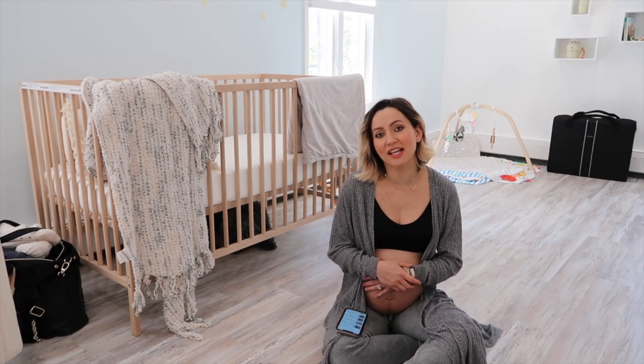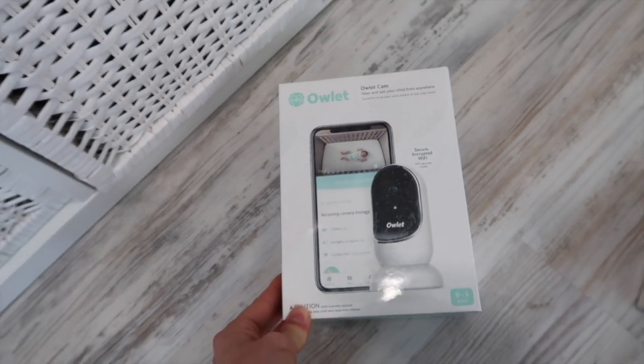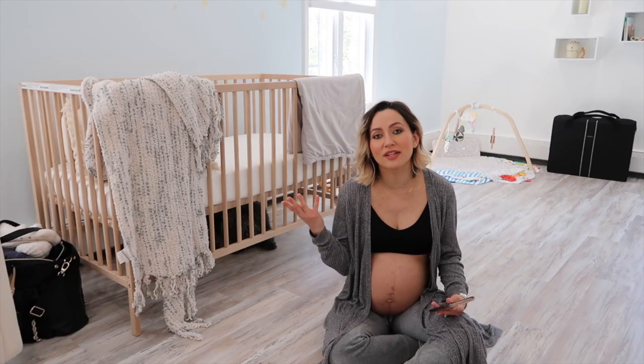For camera, I decided to get the outlets. It works with Wi-Fi. It just looks really modern. It looks like it had good reviews, so I just chose that one.